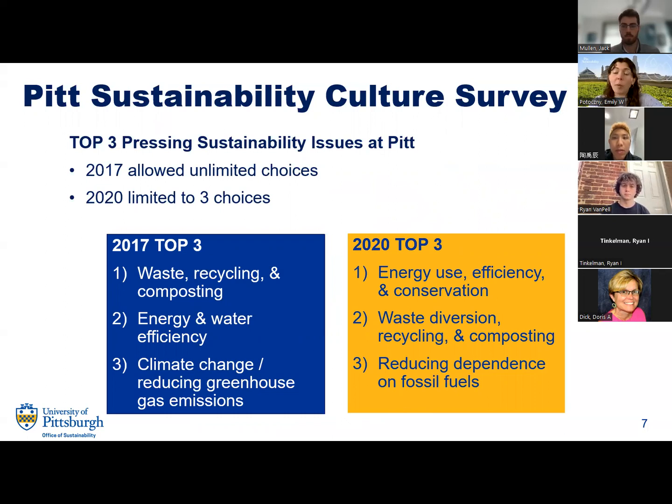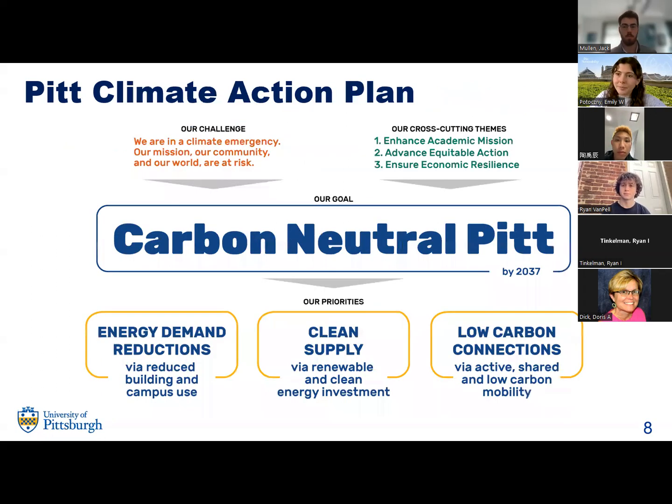In terms of what we can do for sustainability as a university, the top three pressing issues identified by the Pitt community in the 2020 survey, the top of those was energy use efficiency and conservation. I should note as well that we are now doing our third sustainability literacy and culture survey. It's live right now on our website, and I'll have a link for you a little bit later in the presentation, so you can take that survey and have your opinion be heard this next time around.